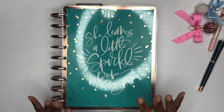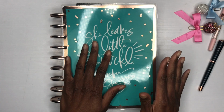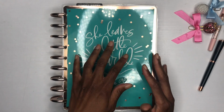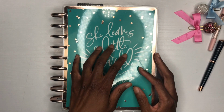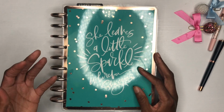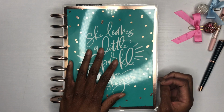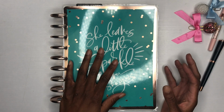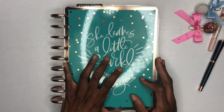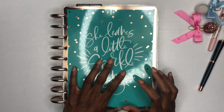You guys, I know if I'm in a slump, you guys are in a slump. And the type of slump I'm talking about is a planner slump. I kind of want to get back into using my Happy Planner the way that I used to. When I thought about not using my Happy Planner as much, I thought to go back and look at some of my old Happy Planners and just see and feel the joy that oozed from my planner, because there was a point in time when I absolutely loved using my classic Happy Planner.